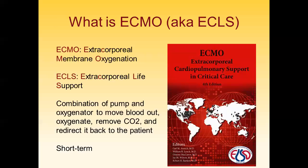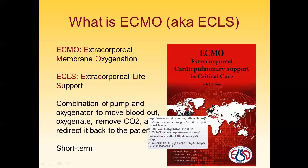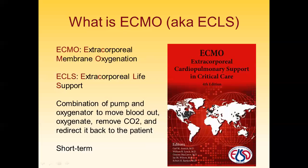I know this is basic, but I'll just start at the basics. A couple of you have asked what materials are good to read on ECMO if you really want to learn ECMO. This book is the Bible of ECMO, put out by the premier ECMO organization centered out of the University of Michigan. It's not cheap, but it is very thick and includes basically everything. So it's not a quick read. It's not the CliffsNotes version, but it is a very good book for ECMO.